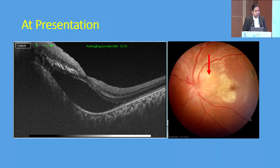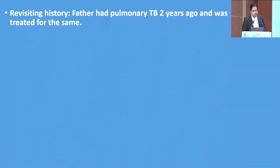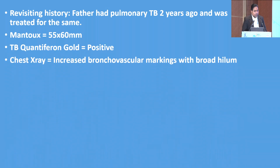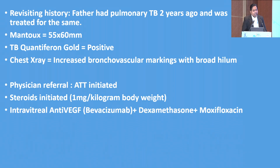This is the corresponding OCT showing the fluid and an amalgam of multiple hyperreflective foci, suggestive of a strong inflammatory reaction going on. So we revisited the history. Father had pulmonary TB 2 years ago and was treated for the same. Among the battery of investigations that we did, we found a positive Mantoux, a positive TB QuantiFERON Gold, and a suggestive chest X-ray. We took a physician referral, and ATT was initiated along with steroids, and we gave intravitreal anti-VEGF plus dexamethasone plus moxifloxacin injection under mannitol cover, and AC paracentesis was done.